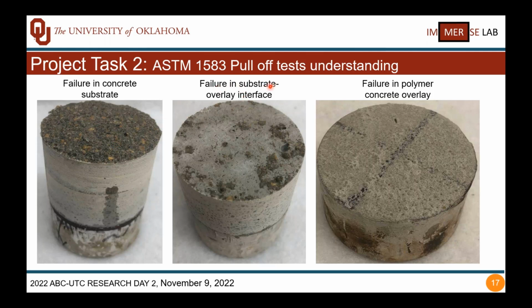In the failure between substrate and overlay interface, this is the steel puck, this is the polymer concrete, and this is the interface of that polymer concrete and the concrete. You see some concrete attached to the polymer concrete surface itself. And this is the failure in the polymer concrete overlay itself. So this is the steel puck to which some of the polymer concrete was attached during failure.